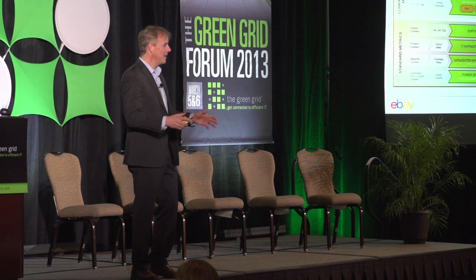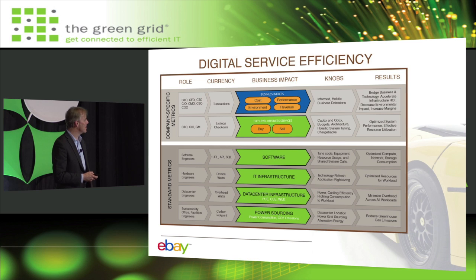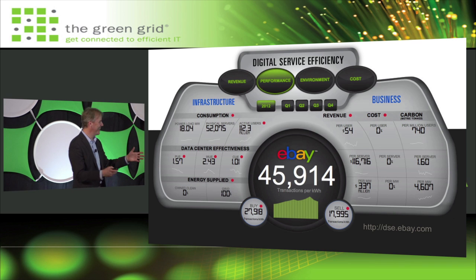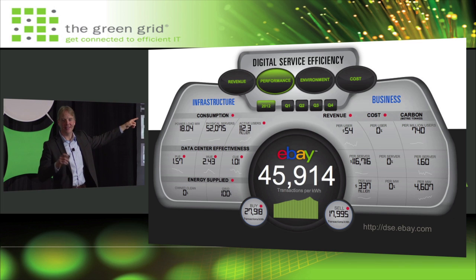Okay, that's the introduction to the concept. Now, just like that car, this is what I'm really excited about, drum roll. It's a dashboard. It looks like a car. It's real. This is captured off the website that we're launching here at 9:30 this morning, dse.ebay.com. This will be there.